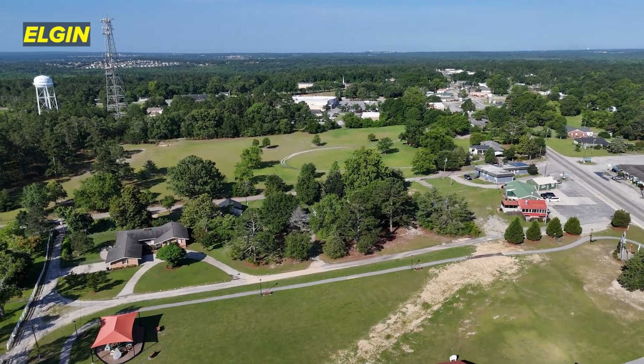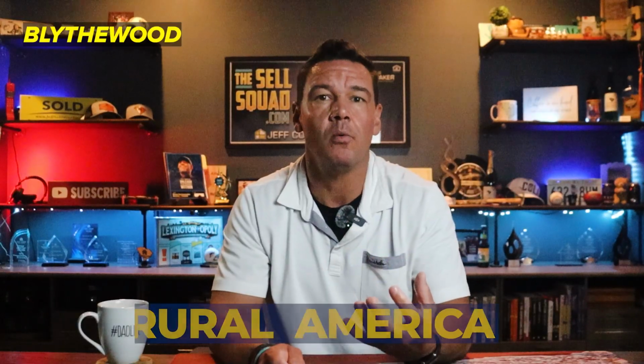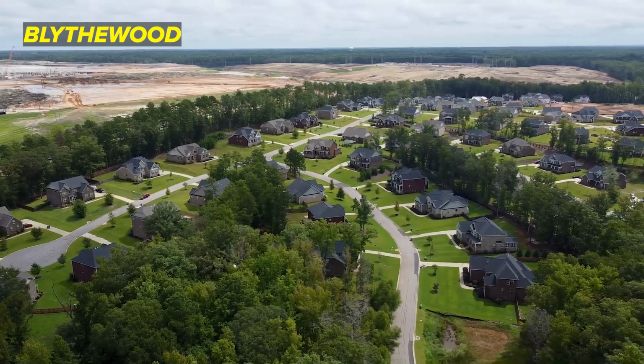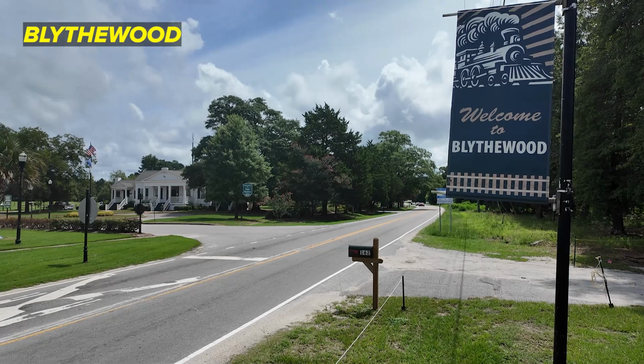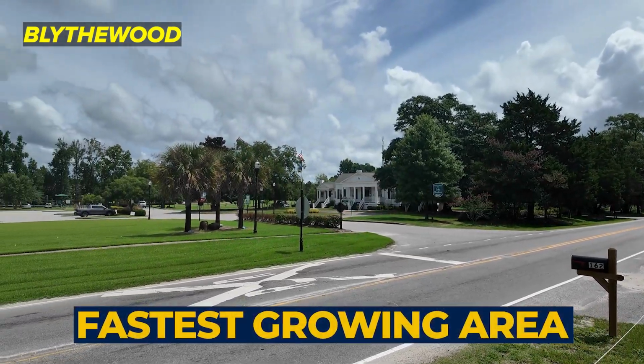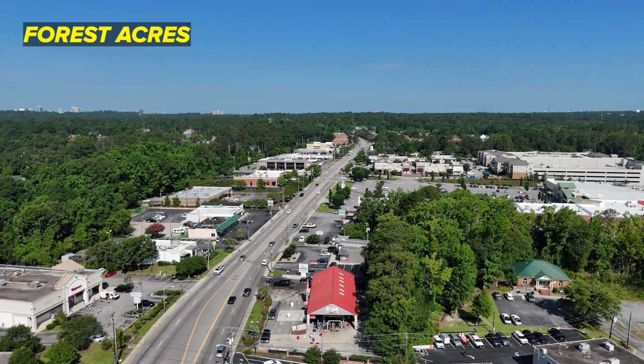Elgin is going to be more rural America, but it's gaining popularity because of its proximity to Columbia. Blythewood is also going to be rural America, but it has that touch of suburbia with some higher end communities tucked in, and Doko Meadows Park where they host community events. It's actually turned into one of the fastest growing towns in the area, and we'll dive into why that is later.